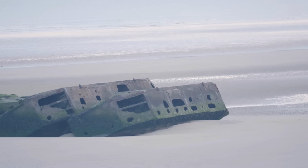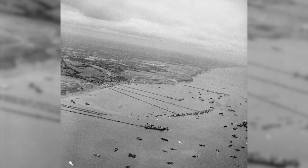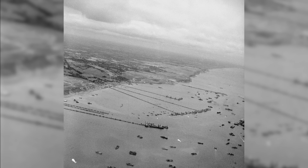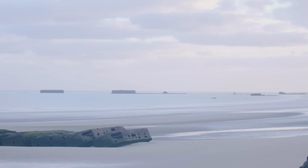On the beach today, you can see just a fraction of what would have been here in June 1944. The harbour here was built up of 33 jetties and 10 miles of floating roadway. Once Port Winston was complete, it rivaled the size of Dover, and it's still considered one of the greatest achievements in military engineering. But what's most amazing is that they didn't just build one, they built two.